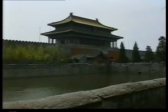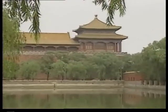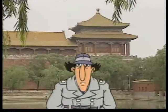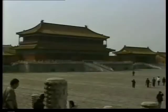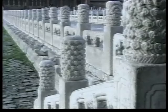Before communism, powerful families known as dynasties ruled the land. 24 emperors and their courts called this imperial palace their home, and the public was strictly forbidden. The penalty for trespassing was death. Some barbarians took the risk, but getting in wasn't easy.